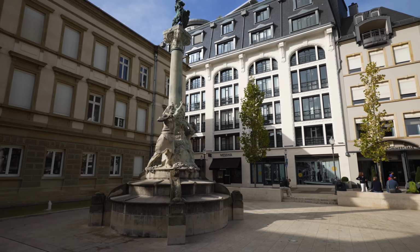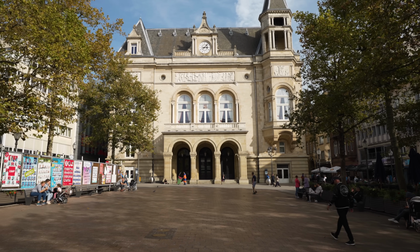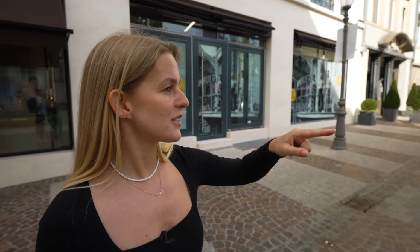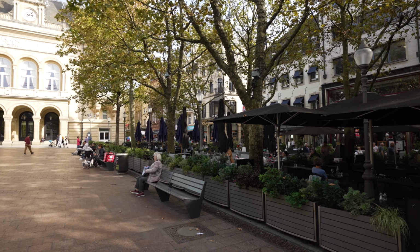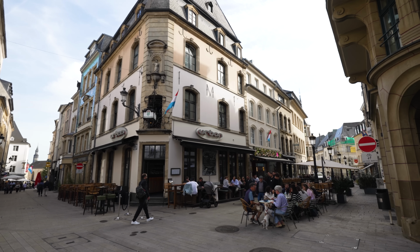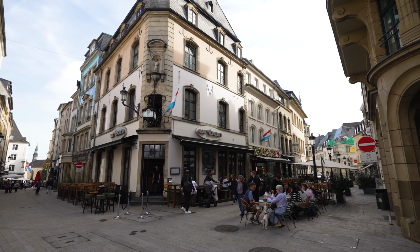But literally every corner you turn in Luxembourg is so picturesque. There's cafes, restaurants. I feel like the main activity to do here is to eat and drink. And enjoy the vibe. It feels very much like the place that you just sit, people watch, drink way too many espressos, and just have a good time.